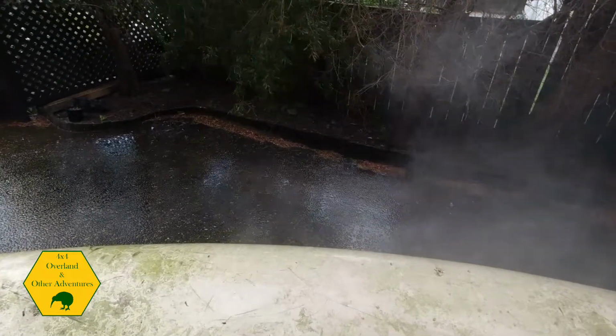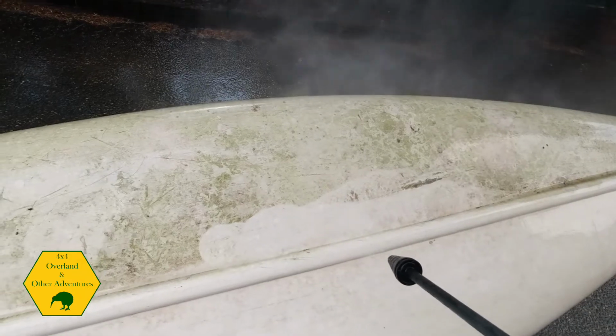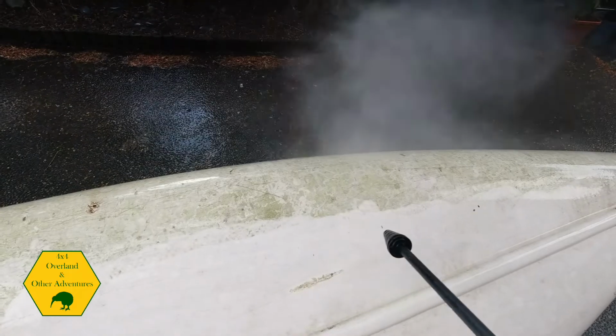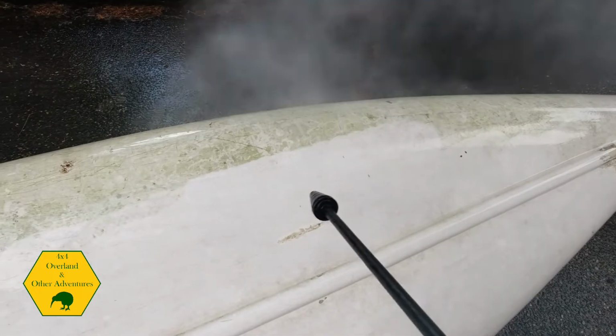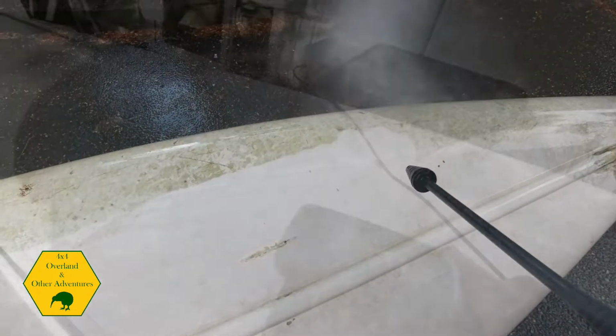So I happened to find this on Facebook Marketplace. It was a bit of a wreck in terms of appearance. It had been left under a tree for many years. So I bought it, took it home, and basically structurally it was sound. So it was a bit of high pressure cleaning, and then we got down to really the nitty gritty.